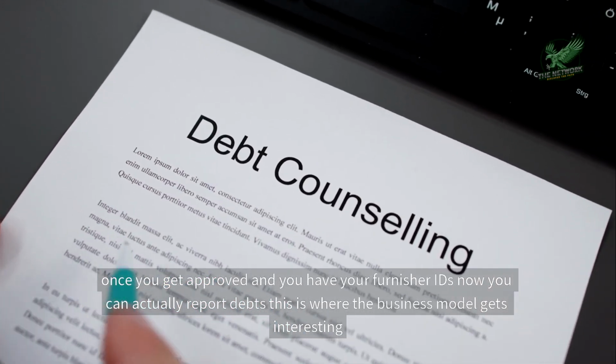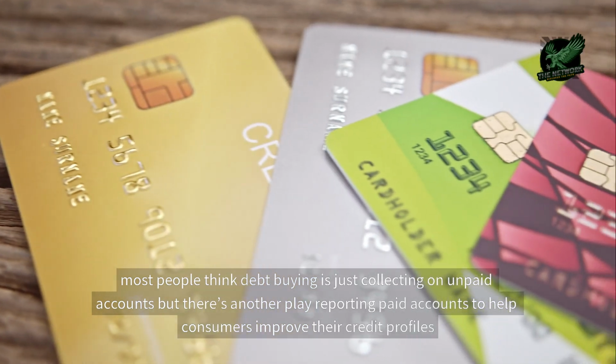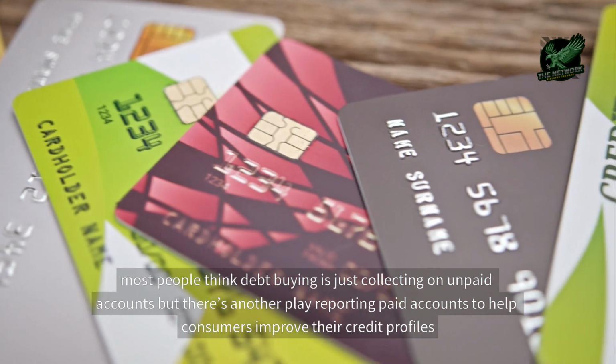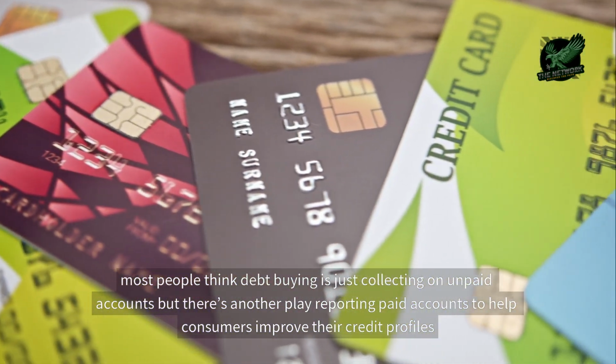This is where the business model gets interesting. Most people think debt buying is just collecting on unpaid accounts, but there's another play, reporting paid accounts, to help consumers improve their credit profiles. Here's how it works.